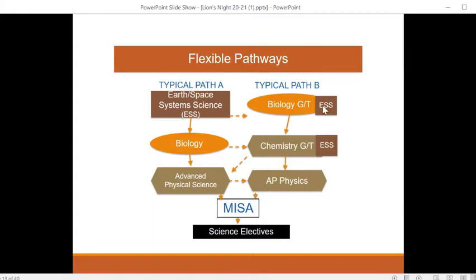Now I want you to notice that you actually do this ESS, which stands for Earth Space Science, in both bio and chemistry, so you can get that information as well. So by the time you've done your 3 years, you'll have done biology, chemistry, physics, and Earth Space Science on both sections. This advanced physical science is actually a combination of a little bit of chemistry and a little bit of physics all in one. As you can notice, these arrows, you can switch tracks if you want to challenge yourself or are struggling in an area, so there's different options there.